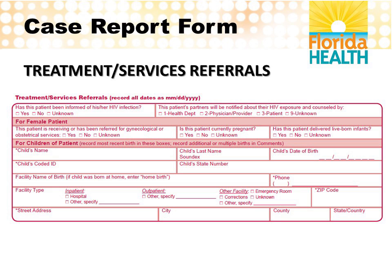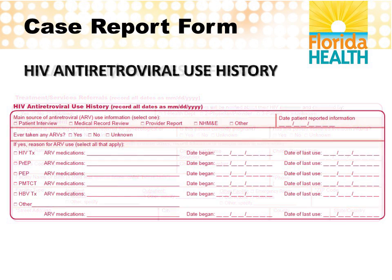For females, please indicate and ask if they are currently pregnant. We know we have the perinatal program here, so Hilda would be happy for me to say, please offer testing to your pregnant patients for HIV in the first and third trimester. And if they are in fact pregnant, are they receiving gynecological or obstetrical care, or if they've delivered, the information relating to their child.